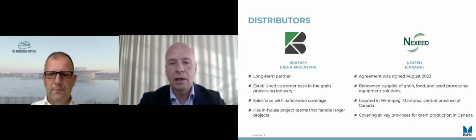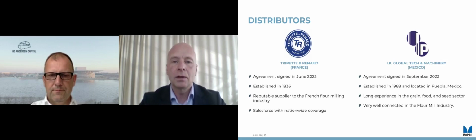Another new one that we signed at the beginning of the summer is Tripet and Renault in France. It's an old operation that has been around for a long time, soon 200 years actually. And they are very strong. They are basically selling different kinds of equipment to every flour mill in France. So they have a very good relationship and network there as well. So we are starting up a lot of activities with them here during the autumn, during the fall.